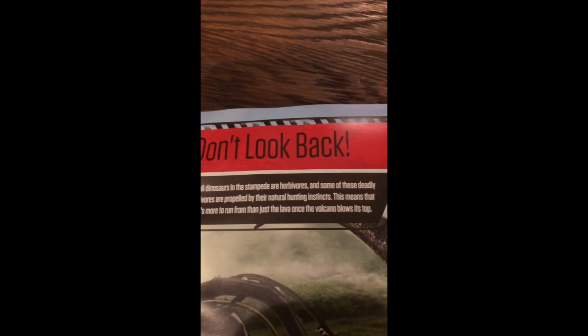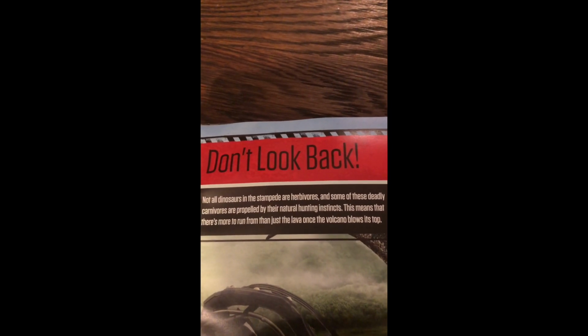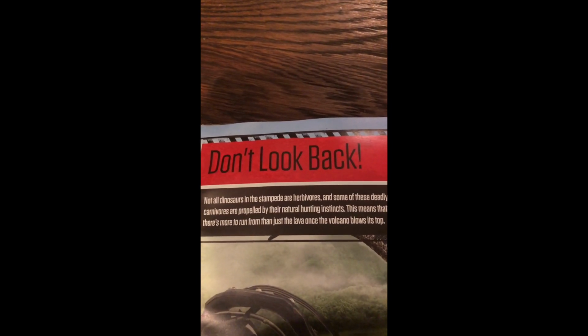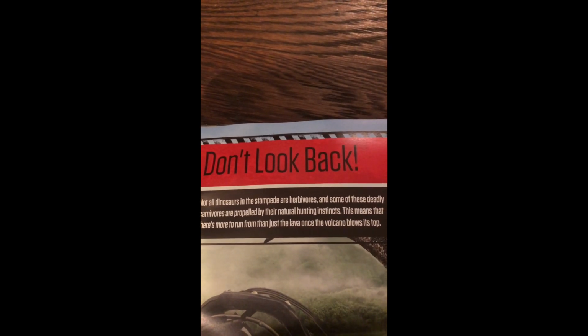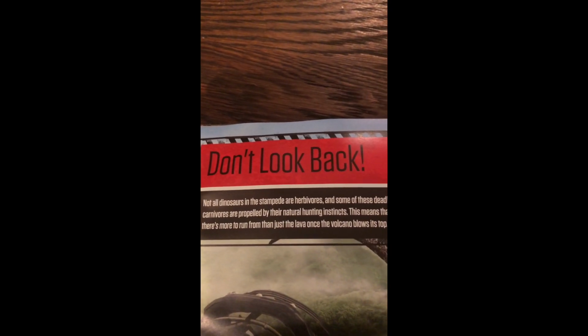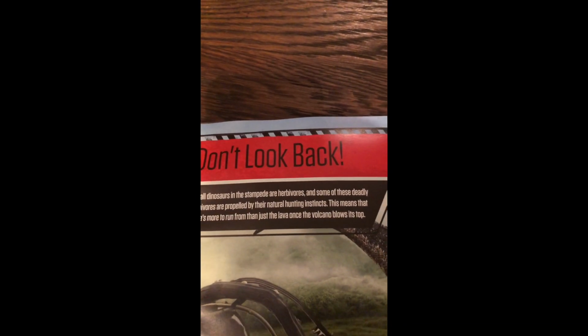So, don't look back. Not all dinosaurs in the stampede are herbivores, and some of these deadly carnivores are propelled by their natural hunting instincts. This means that there's more to run from than just the lava once the volcano blows its top.